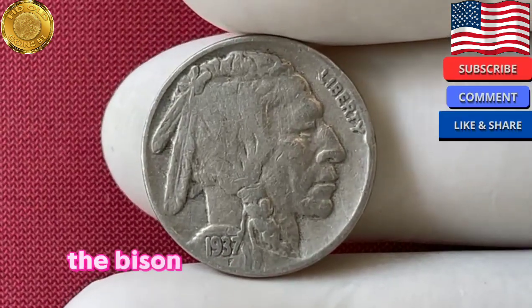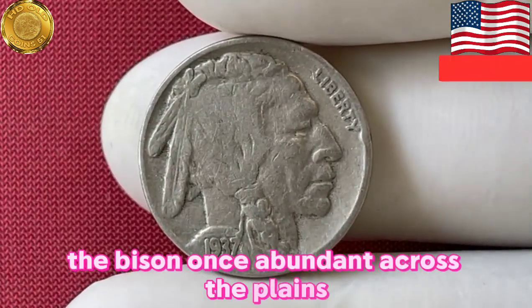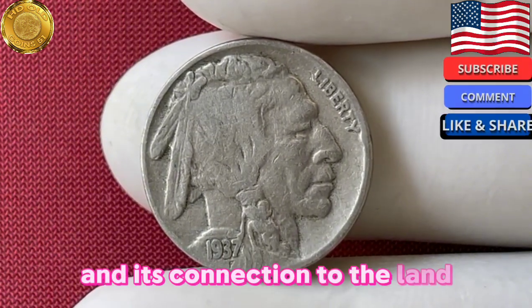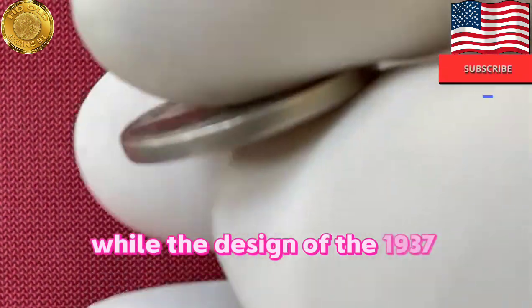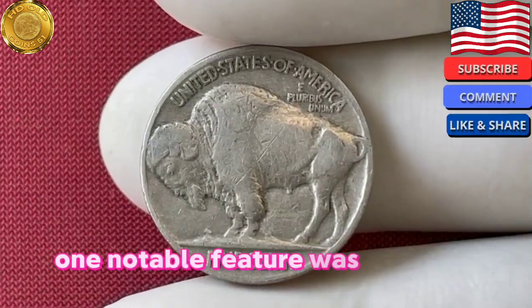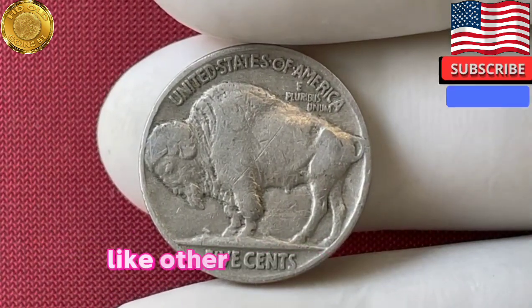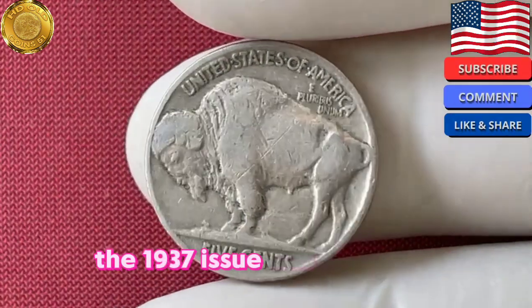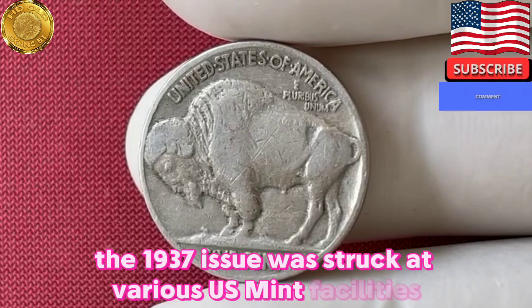The bison, once abundant across the plains, became an emblem of the country's natural heritage and its connection to the land. While the design of the 1937 buffalo nickel stayed largely unchanged, one notable feature was the coin's mint marks. Like other buffalo nickels produced during the 1930s, the 1937 issue was struck at various U.S. mint facilities.